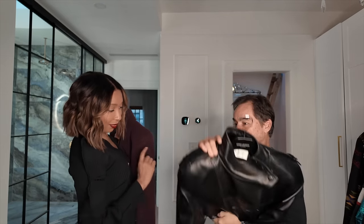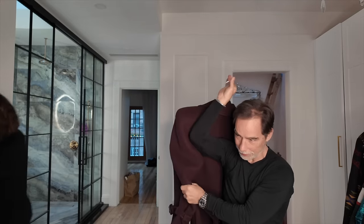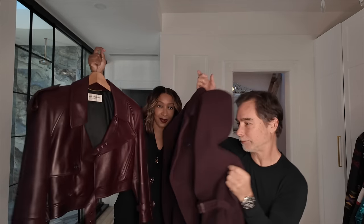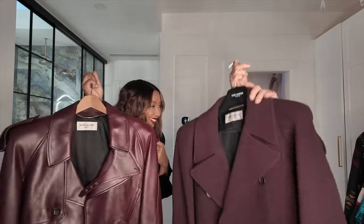So it's either this one. It's not this one. Oh, it's not this one. Okay, so let's pull that back. But you can grab that other burgundy one there. Okay, hold on. Okay. Winner, chicken dinner. All right. So in terms of outerwear as a whole, then it goes to this one, the Saint Laurent leather jacket.